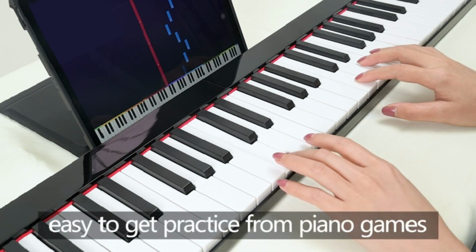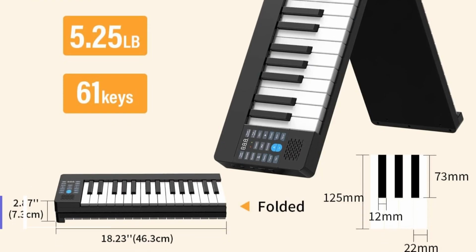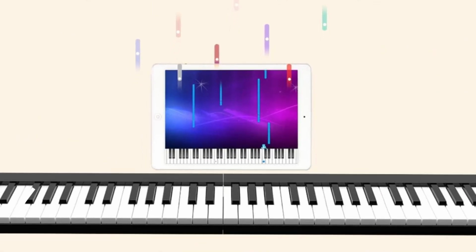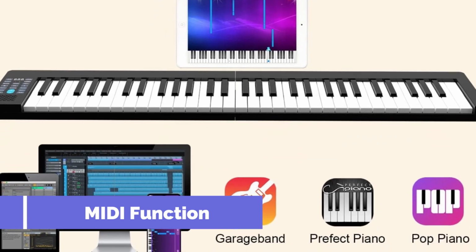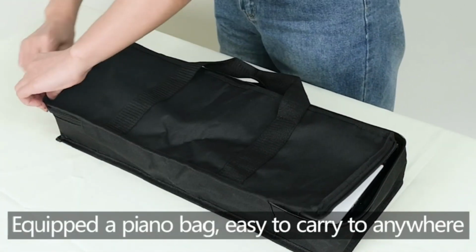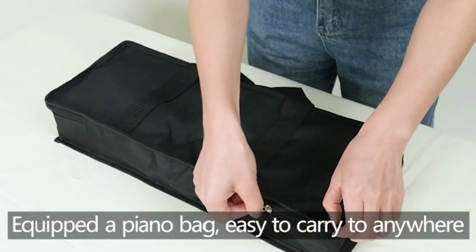A standout feature is the double power supply guarantee, offering adaptability with rechargeable lithium batteries supporting USB and power bank charging. With an impressive 6-8 hours of playtime per full charge, the KONIX Foldable Digital Piano ensures uninterrupted practice sessions, whether at home, school, or on stage. Elevate your musical journey with the KONIX Foldable Digital Piano and immerse yourself in the perfect blend of innovation and performance.